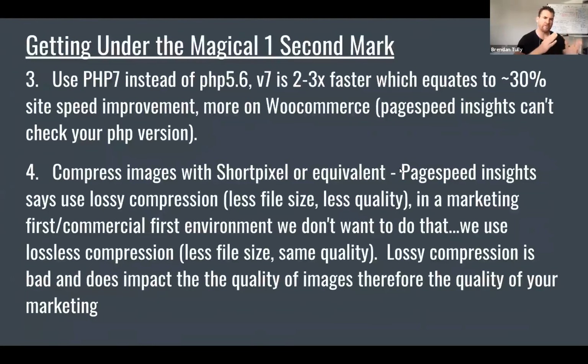Also, versions earlier than version 5.6 of PHP are no longer supported. So it is a little bit of a security risk. And I think PHP 5.6 is being phased out next year at some point. So you probably will have to make that change anyway. So that would be one to put on your to-do list. You'll get a security benefit and you'll get a speed benefit.